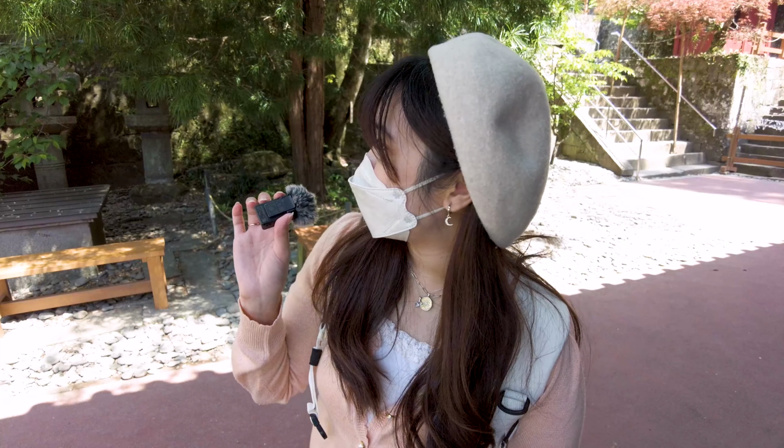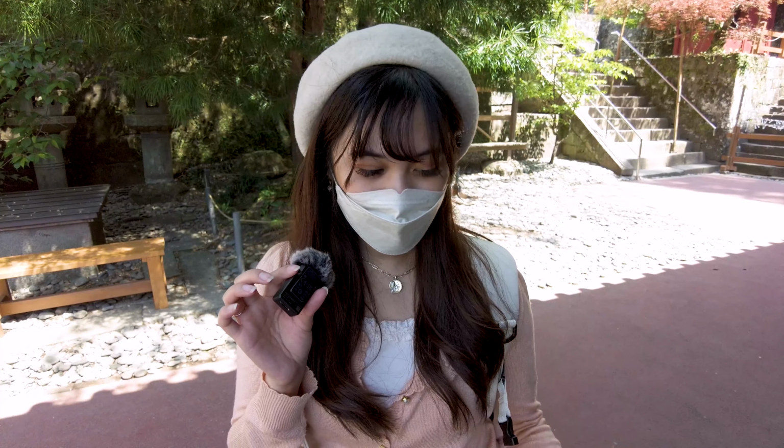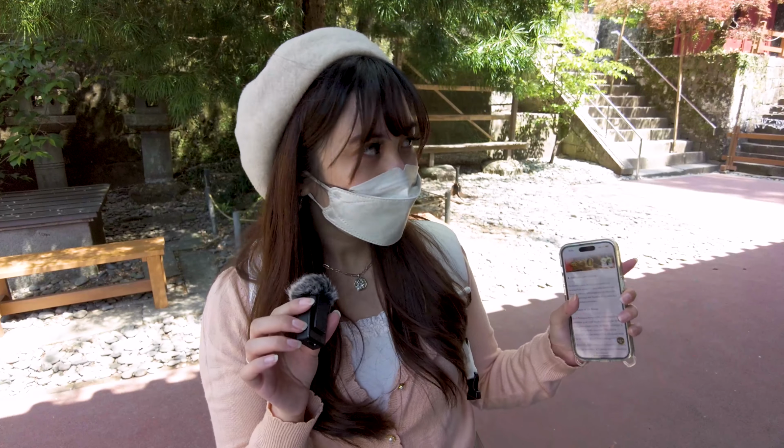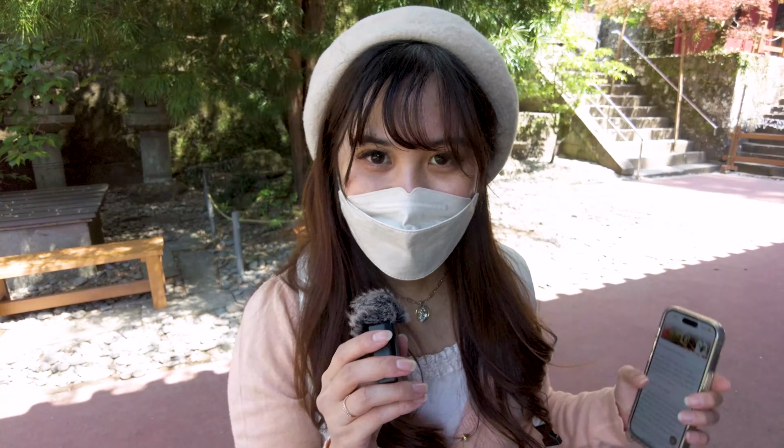Kind of like a small shrine. Not too busy, but busier than usual. We took the cable car up here, and then should be Mount Fuji. I'm gonna try and figure it out. Don't know where it is, so yeah, let's go find it.